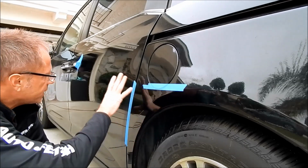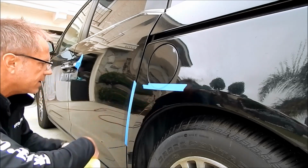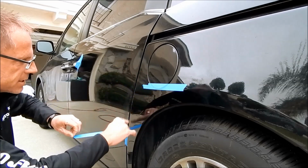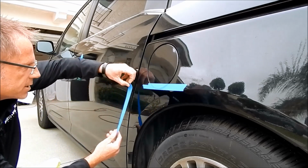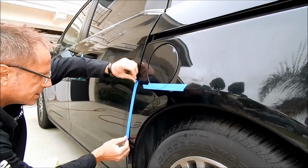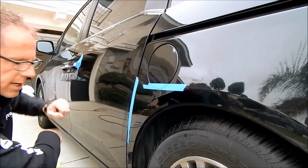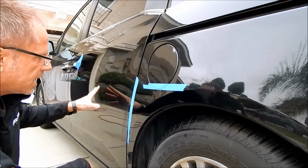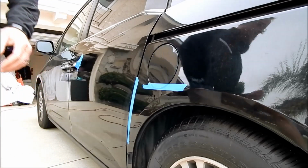So now I'm just going to repeat this through these other steps. I think you've learned enough here. What I'm going to do now is, instead of this section, I'm now going to work from this section forward. So now I'm going to reposition my tape and protect this edge and just move that direction. I'll finish this, and I'll bring you back for when I use the DA polisher, and we'll go from there.